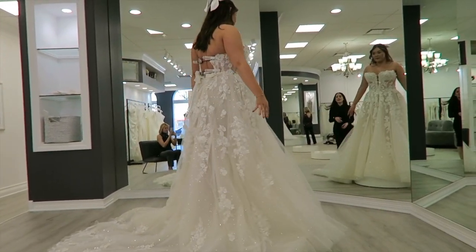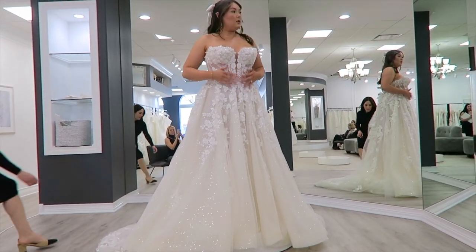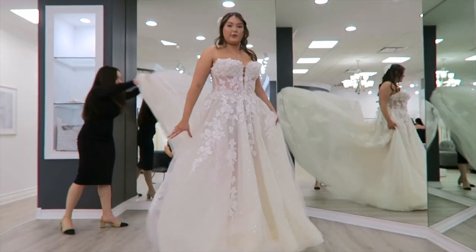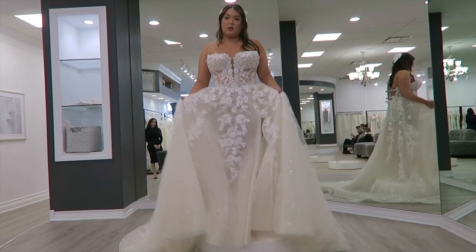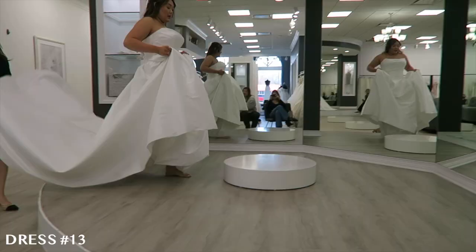Ooh. Oh, wow. So pretty. All right. What do you think? Sparkles too. This color is different. It's a bit more beige. Yeah, the other one was more like crisp white. I'm also just wondering why I can see your shorts and your legs through the bottom. It's more sheer. It's a drop.